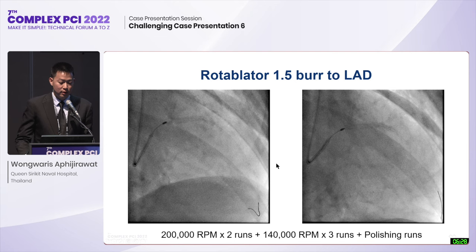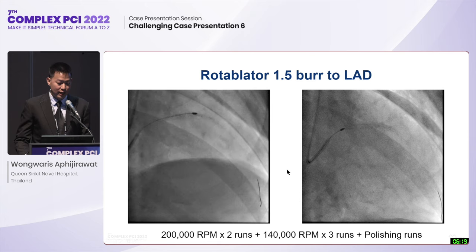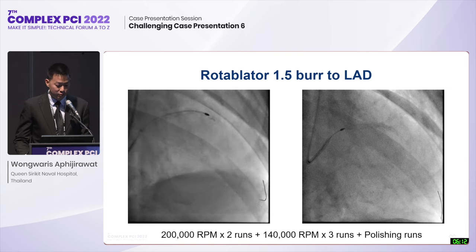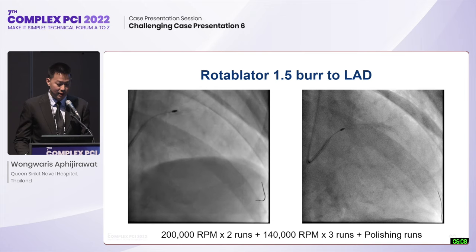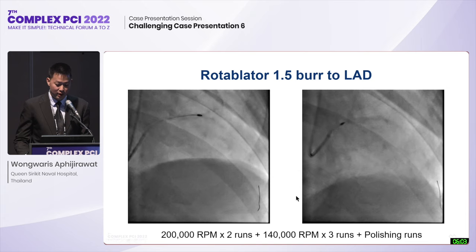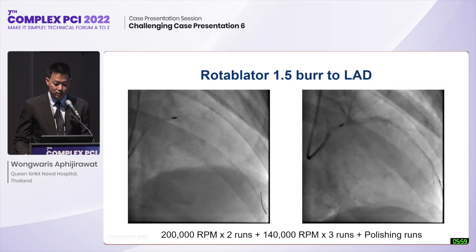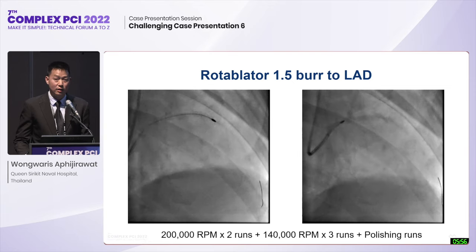From the IVUS details, we performed rotablator with the 1.5 burr to the LAD. You can see the rotablator passes easily at the distal left main lesion. I performed high-velocity rotablator, and the IVUS could pass to the distal LAD easily. We performed the low-speed run of the rotablator and the final polishing run. There was no complication at this time.